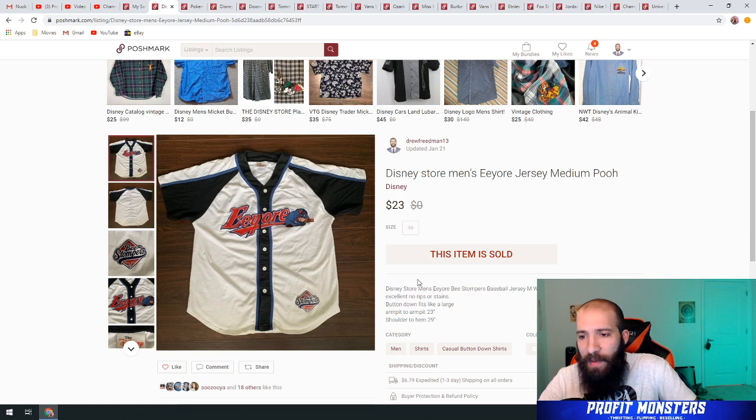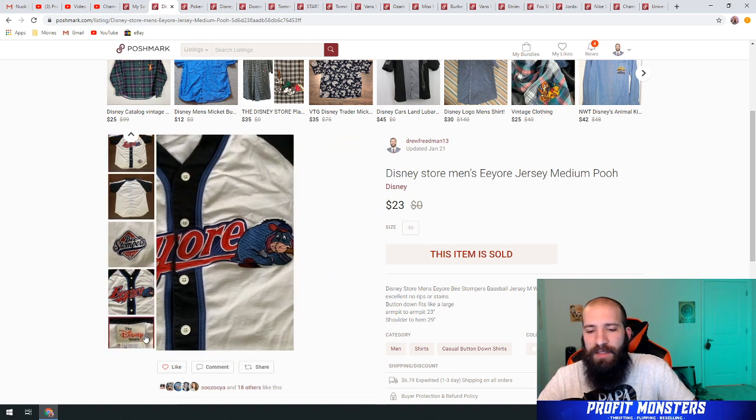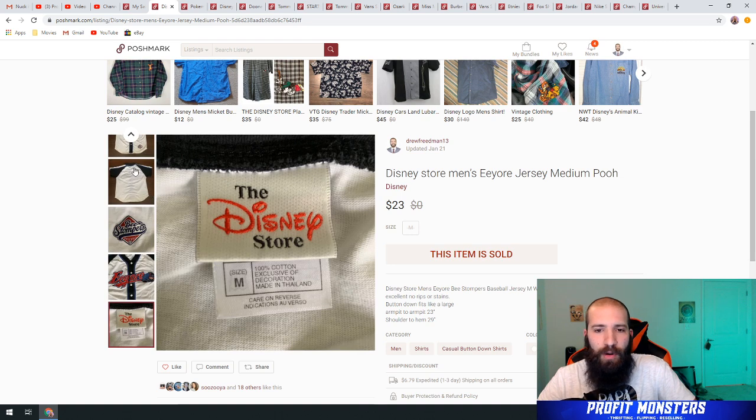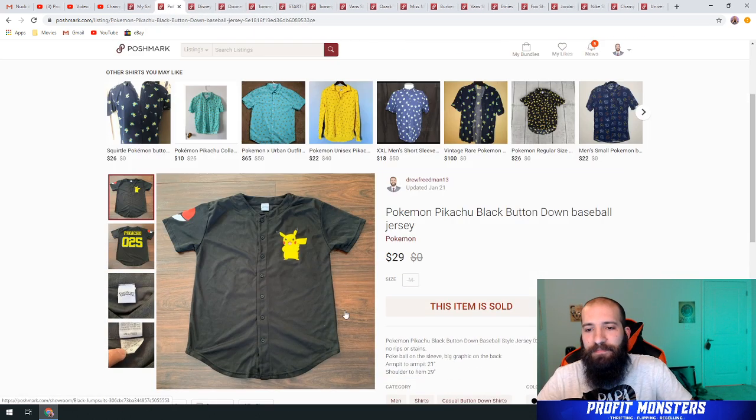This was a really cool bins find, Disney Store Eeyore baseball jersey type shirt. And I had this for a while. I listed it for like 39 bucks and I slowly started lowering the price, and I just decided to accept an offer of $23 because I had it for a while and I wanted to make some money. So I can do that.